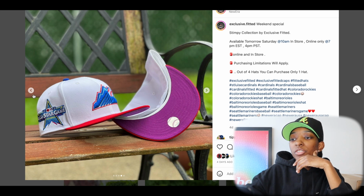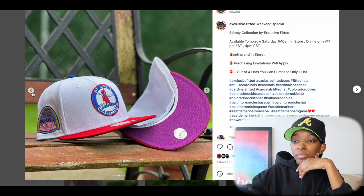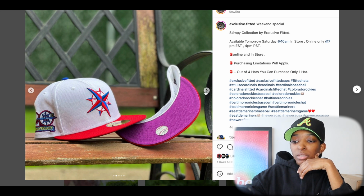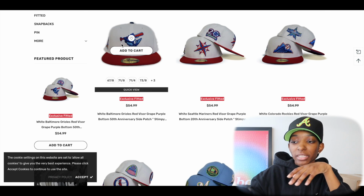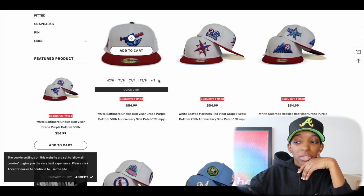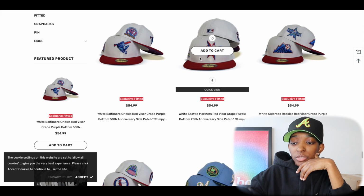But like I said, these are still on the website. You have the Orioles, plenty of sizes left. The only one that's running low is the Mariners. There's like an 8 left. But the Rockies, plenty of sizes left. The Cardinals, plenty of sizes left.